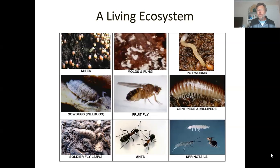Let's go through some of these critters one by one, because it is important to be up close and personal and understand what's happening in your bin. We'll start in the upper left corner where we have mites, and you might see a sea of red or white dots, especially around rotting food. These are the mites, and they like wet conditions, so typically that's when you're going to find them. Molds and fungi secrete enzymes, which also help break down things in the bin, so they can play a very important role.